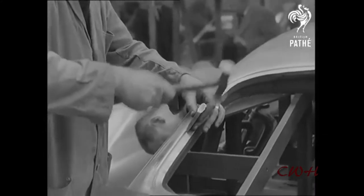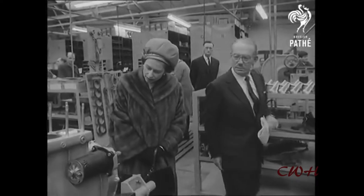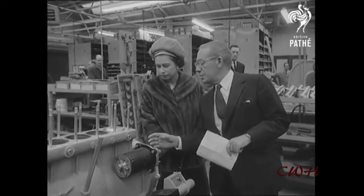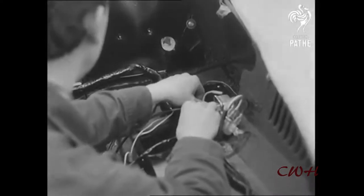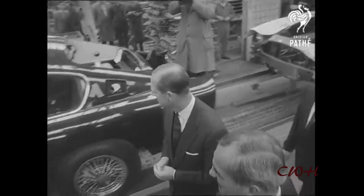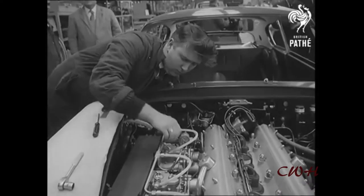There's great pride of work and craftsmanship inside these walls, where nobody will ever admit that any other car is made in any country to touch theirs. The only possible objection to these cars is that some of us can't afford one.